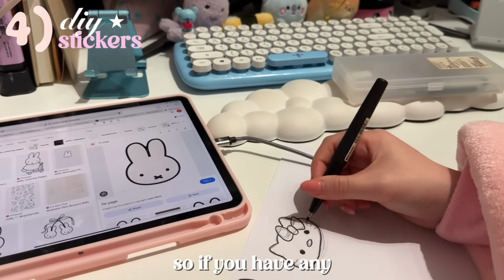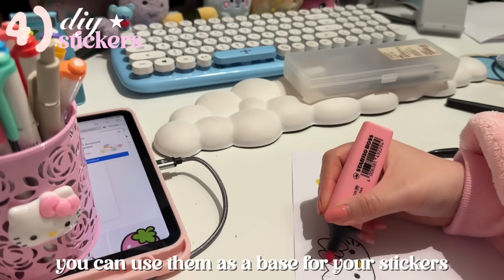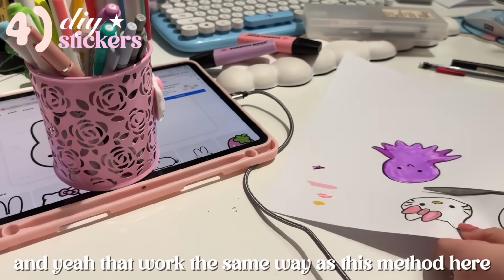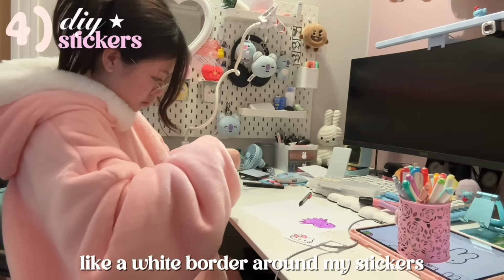So if you have any of your own characters that you want to cut out, or any little fun bits that you've drawn before, you can use them as a base for your stickers. Alternatively, you can also print out any pictures that you might want to use as a sticker, and that'll work the same way as this method. Here I'm cutting the stickers as close as I can to the border because I don't really want a white border around my stickers.